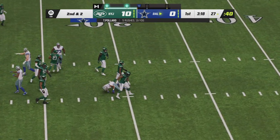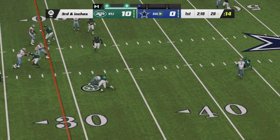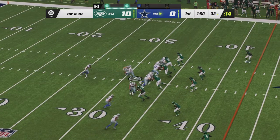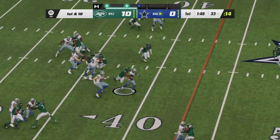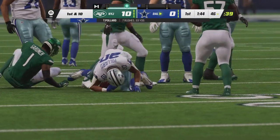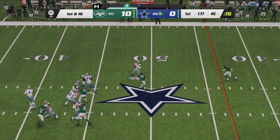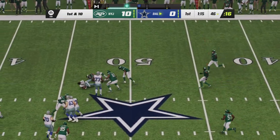So the drive's going to start with Pollard. This will be a gain of about 8. Prescott off play action. Open man Lamb, it's complete. They run straight ahead here with Pollard. And he slips up past the 45 before being tackled. On play action, Prescott. Able to hit his target, Lamb.